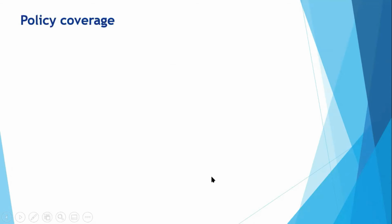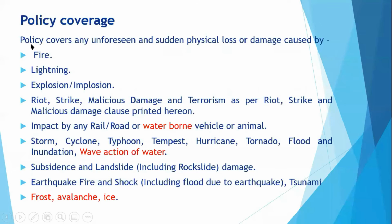Now, policy coverage, what does it cover? Now you see, why this policy was not sold: because it is a named peril policy. It covers these perils. And you see, the majority of the perils, other than those highlighted in red, are covered under your standard fire policy. So people were not interested because minimum rates were 6 rupees at that time, and your fire policy for bridges was available for 1 rupee or 50 paisa. It was quite low in comparison to the CECR policy. So people did not go for that.